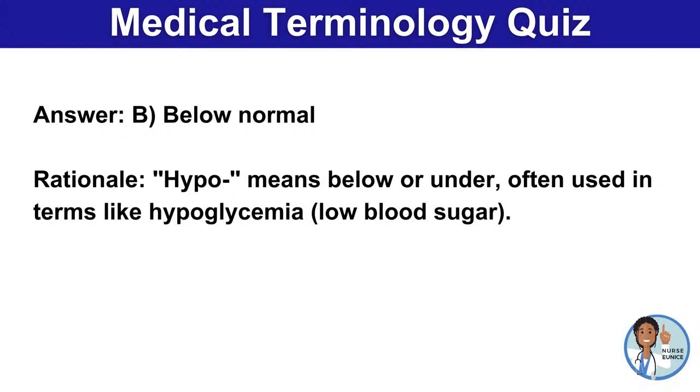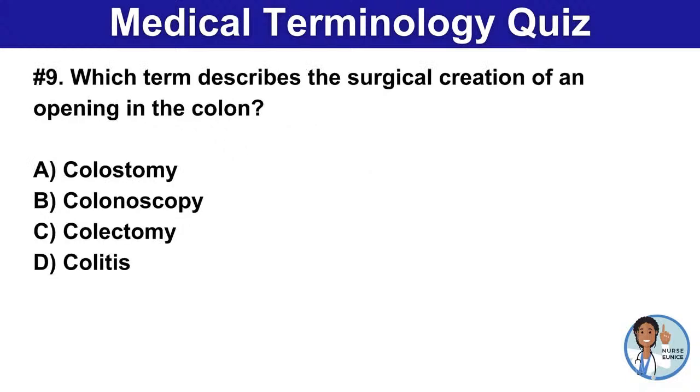If hyper is high, more than, when I was in college, I was hypo. I couldn't afford the other OR. So whenever you think of hypo, think of Miss Eunice's pockets when she was in college. So hypo means below or under, and it's often used in terms like hypoglycemia or low blood sugar.